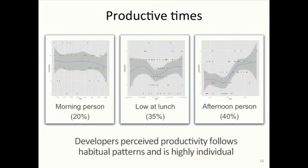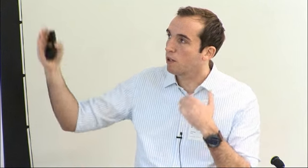And then finally, we also looked at how the productive times change over the day. And over those 2 weeks, we could basically cluster the developers into 3 different patterns. So we had people that were more productive in the morning, and some people that were a lot more productive in the evening. So they had low productivity in the morning and then a bump of productivity in the evening. And some people were particularly unproductive at lunchtime and more productive at the beginning or at the end of the day. So really, productivity is a very individual thing, and it depends on the developer and their tendencies of productive times and so on.